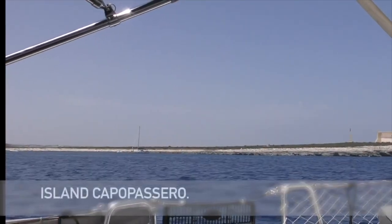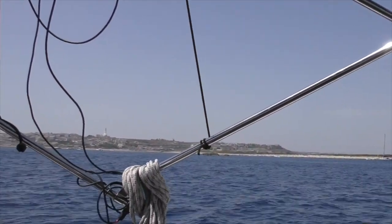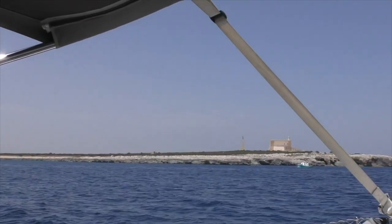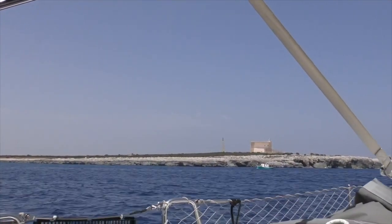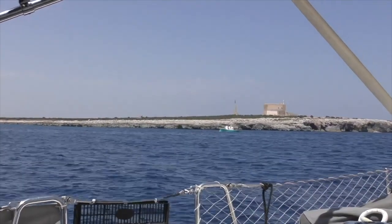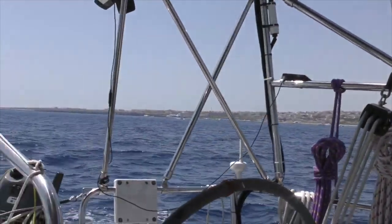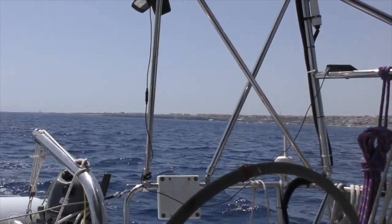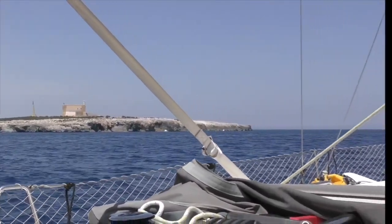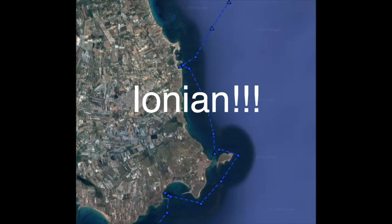Two days later, we moved on. The island of Capo Passero. It's as far south and as far east as you can go in Sicily. There's a fantastic fort, the statue of the Holy Madonna, and a tuna factory that went out of business 20 years ago. Rounding the island, we were now technically in the Aegean.